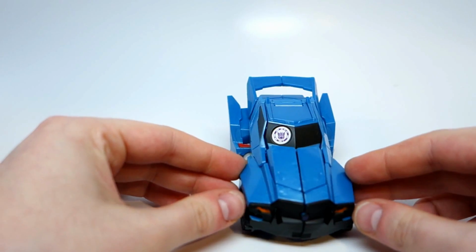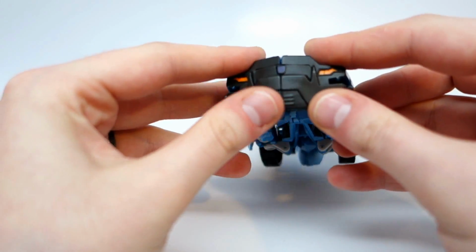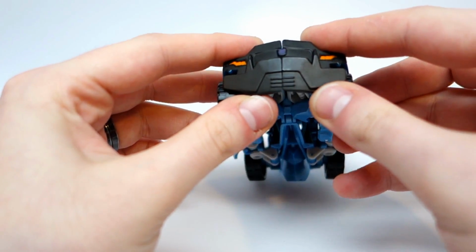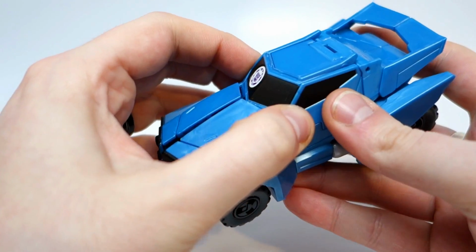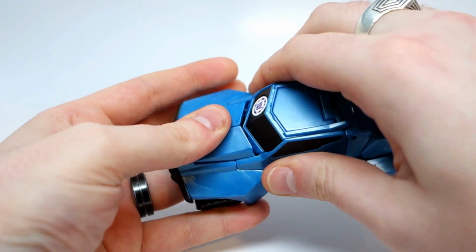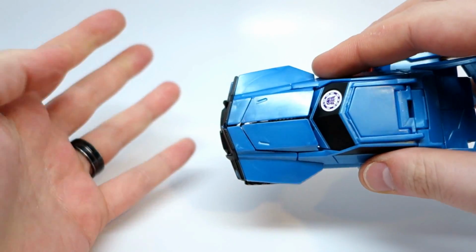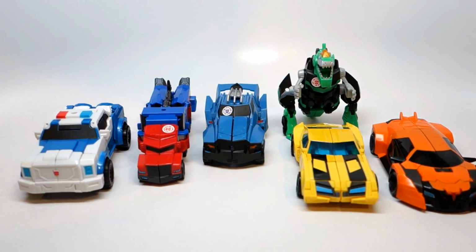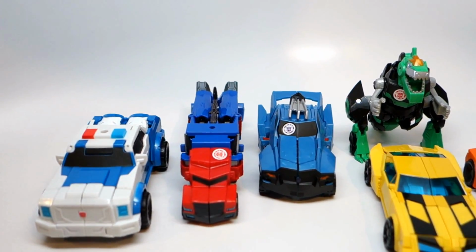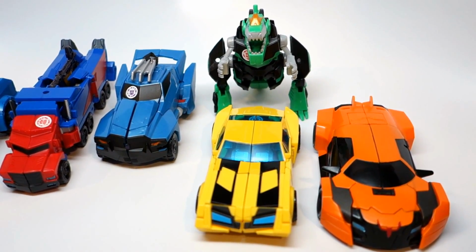I don't know if this is just a problem with mine, or a problem with the way the mold was designed. I might eventually figure out what the problem is though, but I haven't yet. Here is wave 1 and 2 in their vehicle and beast modes.